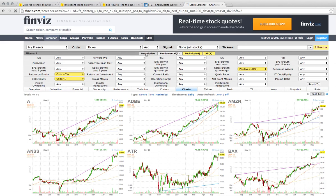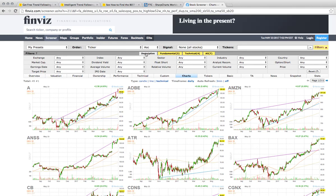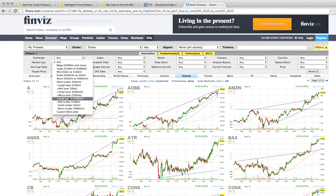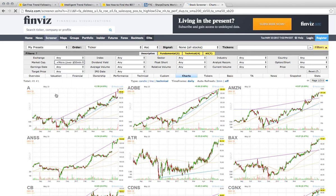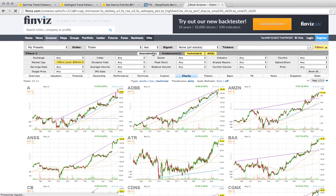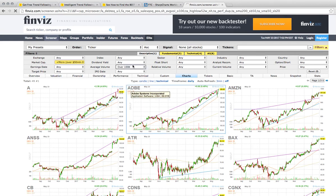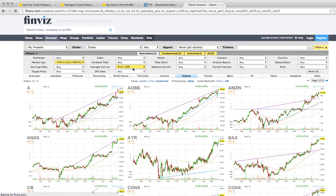One other lever, if you will, that you could use is the Descriptive tab. So if you want to look for stocks on a certain exchange, or if you want to eliminate stocks with a really small market cap, you can do that here on the Descriptive tab. I like to ensure that there's enough volume, at least 100,000 shares traded a day.